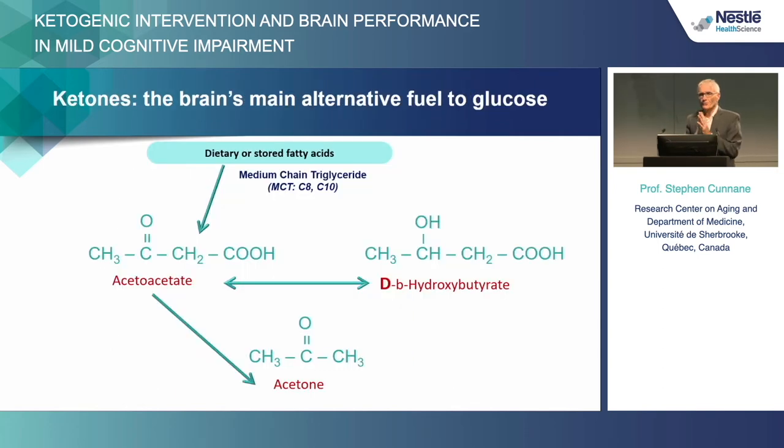If ketones is not a topic that's familiar to you, let me remind you that they are derived from our dietary fatty acids or from our stored fatty acids. The approach that we used in the study I want to report to you is to use what's called the medium chain triglyceride, or MCT, which contains 8 and 10 carbon fatty acids, and they are readily converted to ketones. The two main ketones are shown side by side, acetoacetate and the D form of beta-hydroxybutyrate, which are in equilibrium in the blood. The beta-hydroxybutyrate is more stable, so it's easier to measure, but in fact, it's acetoacetate, which is the form that is metabolized for energy.